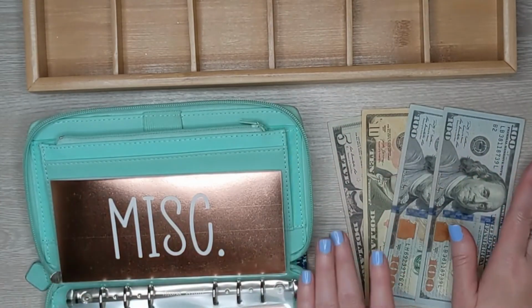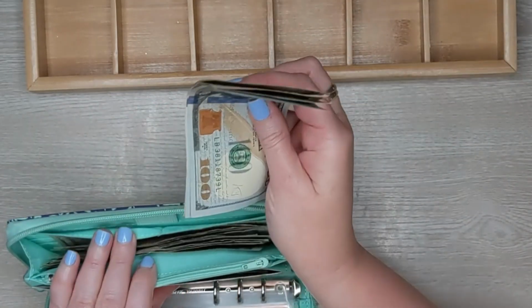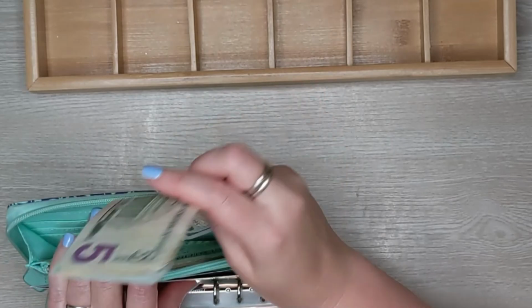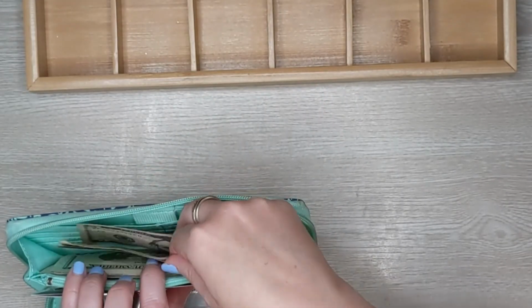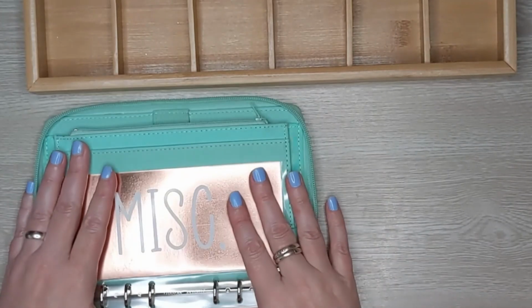Okay, so I'm going to deposit this into the bank, which means I put it back here. This is where I put the money that needs to go back into the bank. I'm going there in a couple days, so I'll be depositing that.